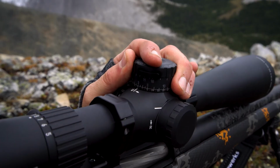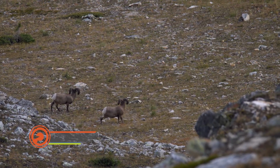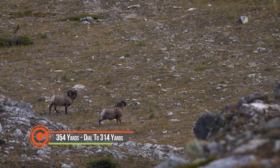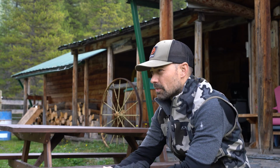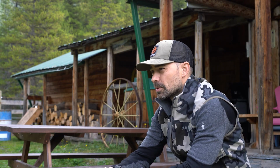We had ranged them at 354 yards with the angle compensation because it was so steep going down. It was a 314-yard hold. So I dialed in between my 325 and 300 mark, so it was about 312 and a half is what I actually dialed the scope to.